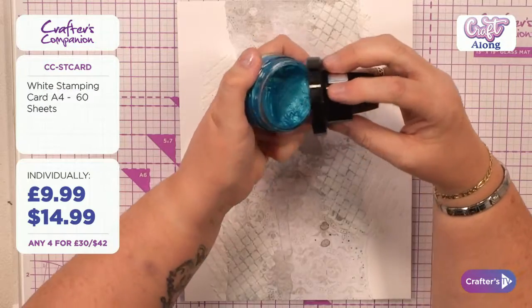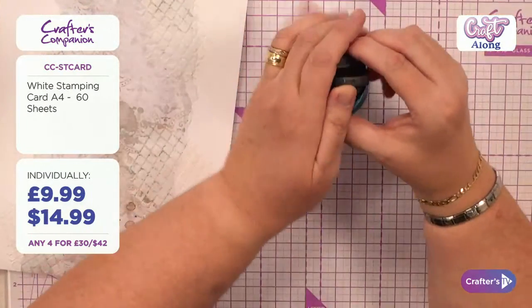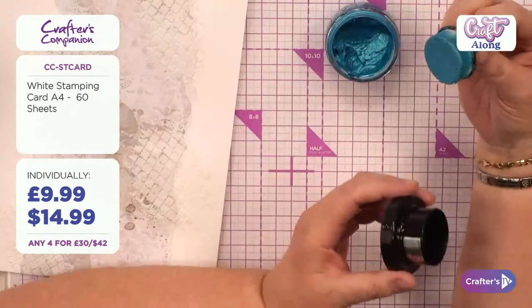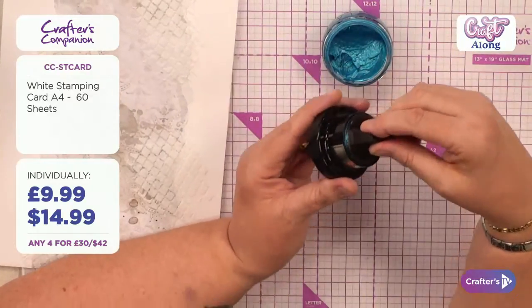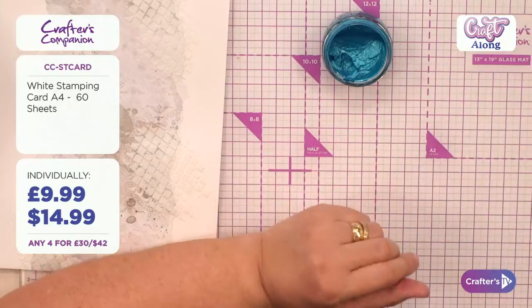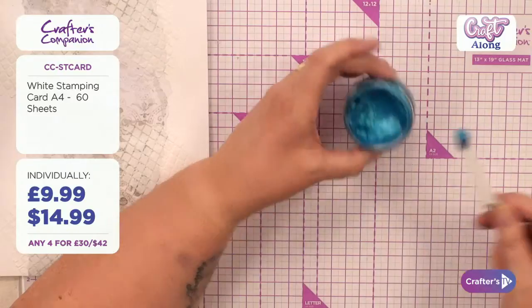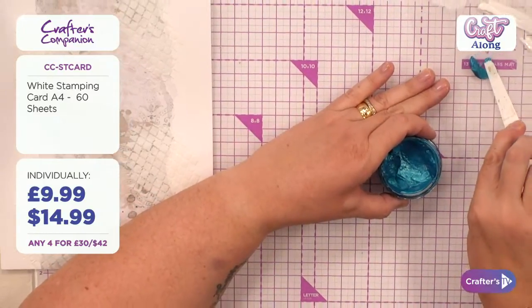So because this is water-based, for those of you that haven't seen it before, it comes with an applicator in the top for you to be able to collect the product and apply it to your project. But I don't want to do that today. I want to use it as a paint. So what I'm going to do is take a little bit out of here and pop it onto the acetate again in an attempt to stay tidy.